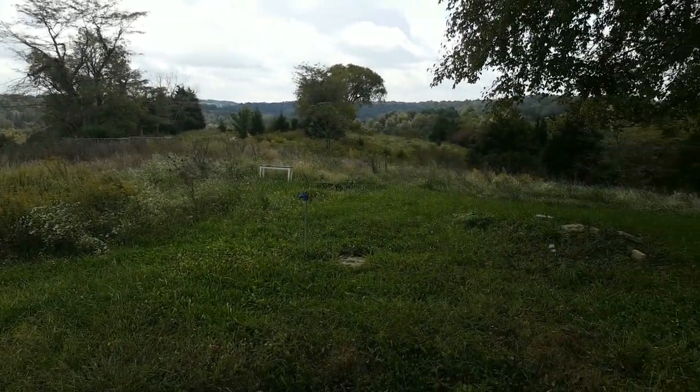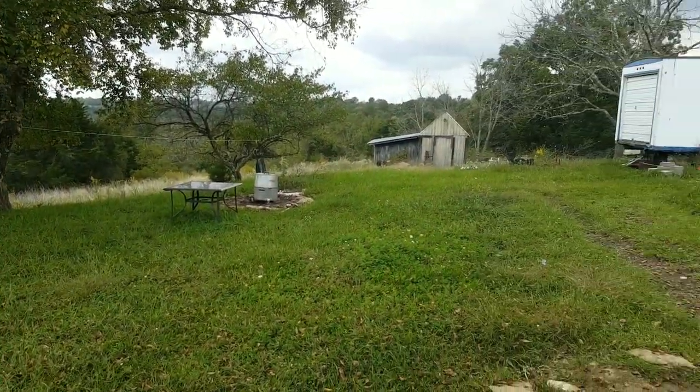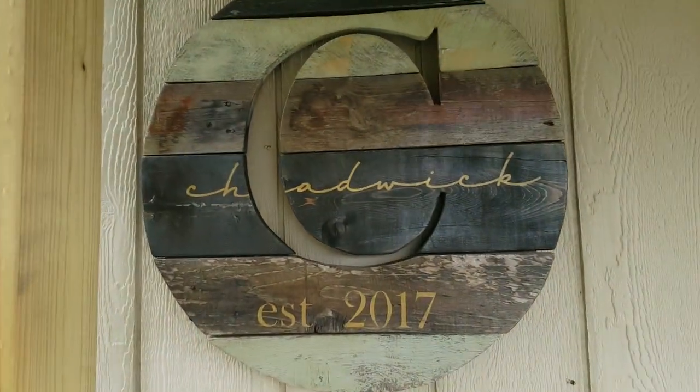Judah and I live in northern Kentucky. We don't own this land. This is Judah's parents' land that they're letting us live on for a little bit, but it works for now, and we were able to build our tiny house here when we got married about a year and a half ago.